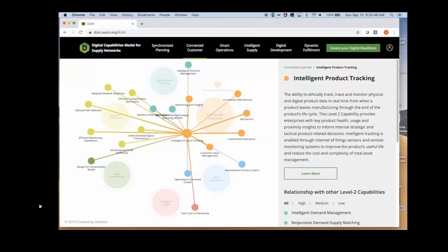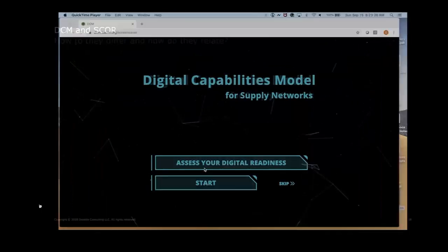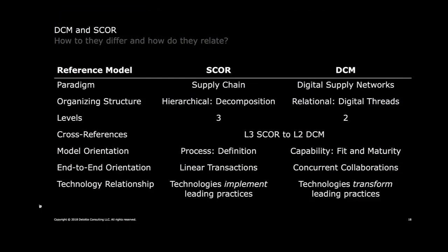So that's a quick overview. Again, as an ASCM member, you can log in with your credentials. You can utilize the model. And as I mentioned earlier, we've actually already made some enhancements beyond what you see here. An example of those is, for the level 1 capabilities and level 2 capabilities where they relate to the SCOR model, we've added to the website already a mapping of the level 2 capabilities to SCOR level 3 process elements.